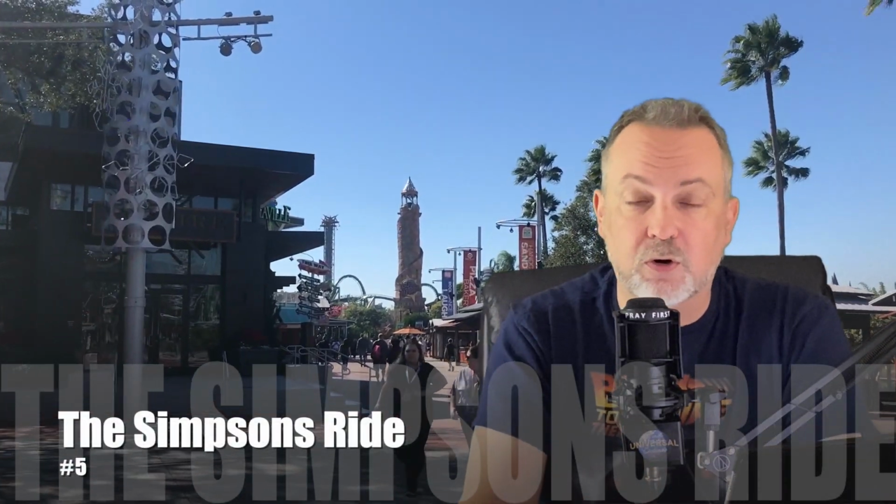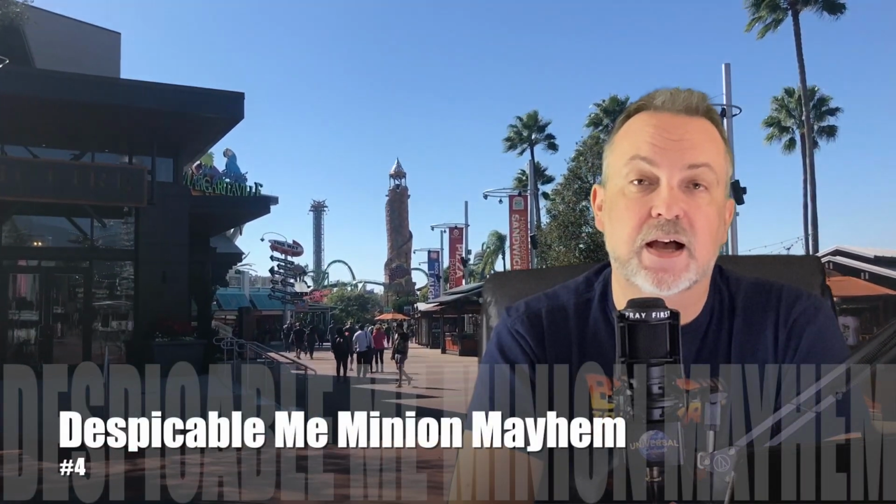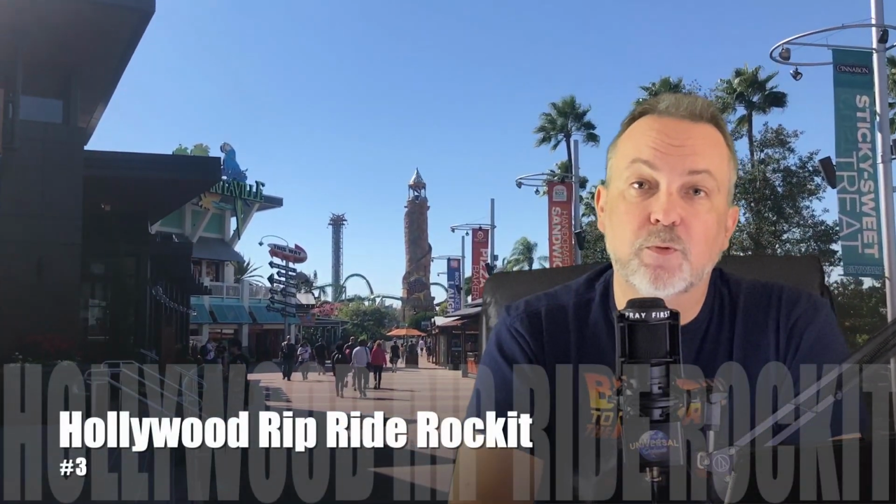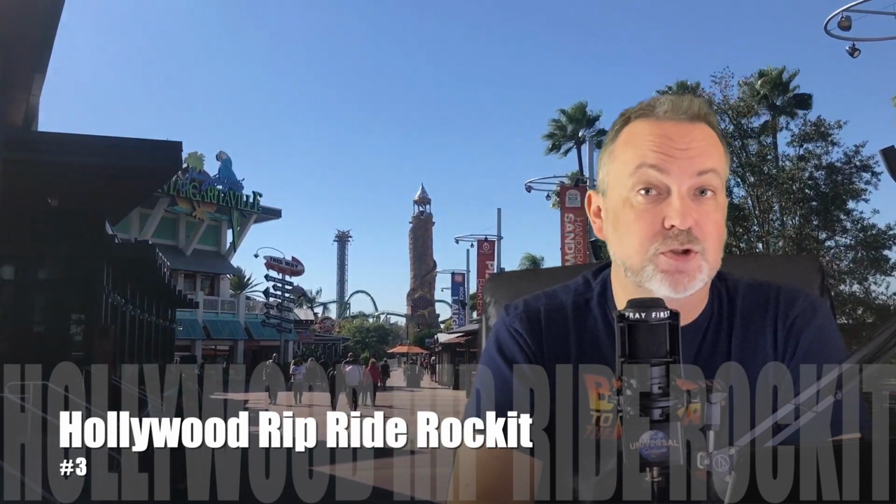Now, before we get to the number 1, I want to recap the top 5 so far. Number 5, the Simpsons Ride. It's a great themed area with a horribly themed queue. Number 4, Despicable Me, Minion Mayhem. It's hot, it's long, it's outside, there's one room, and it's not impressive. Number 3, Rip Ride Rockit, because I think they could easily do so much more and opted not to.